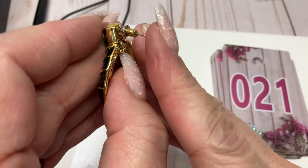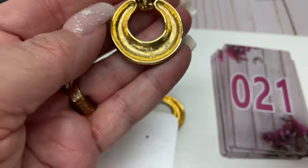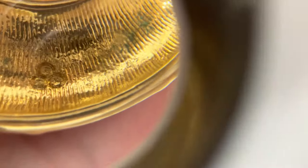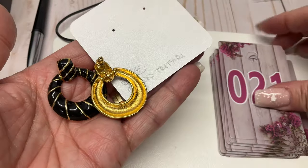Okay, well, let's look at it, but this post is wobbly, so I'm probably not going to charge that much anyway. How are we doing this? Okay, I can't see that. Do you guys know of a Crown Trafari mark like that? That's interesting. All right, let's just do $2 on those.